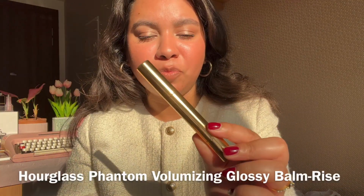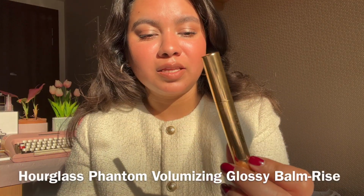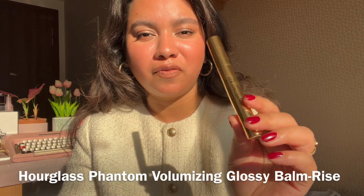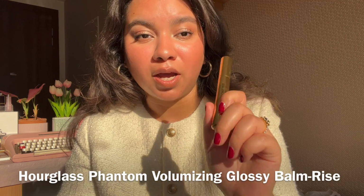This is another formula that's very new to me, and this is the Hourglass Phantom Lip. I think, yeah, that's what it's called, the Phantom Lip in the shade Rise. This was love at first use. The second I used it, I knew I loved this product. It's very difficult to find something that you love instantly, like you haven't even seen the way it looks on you properly, but I ended up falling in love with this formula. It deserves all the hype it gets and more, and I'll show you why.